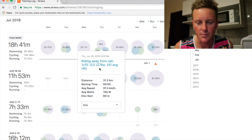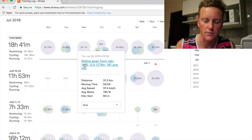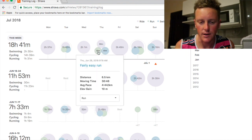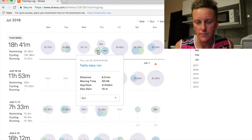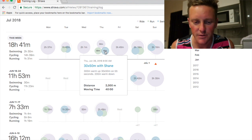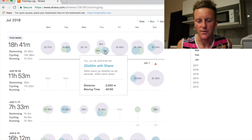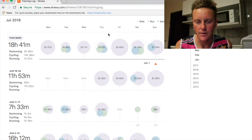On this day, that ended up being 274 watts, and the average heart rate was actually a little bit lower than I3.5. I think it was supposed to be 143, but it was a shorter interval, so that worked out okay. I also did another pretty easy run, just half an hour at 4:44 per kilometer, and a swim. This was 30 times 50 meters, taking about 5 seconds rest between each 50, at a good pace, but nothing super fast. Just a solid pace swim.